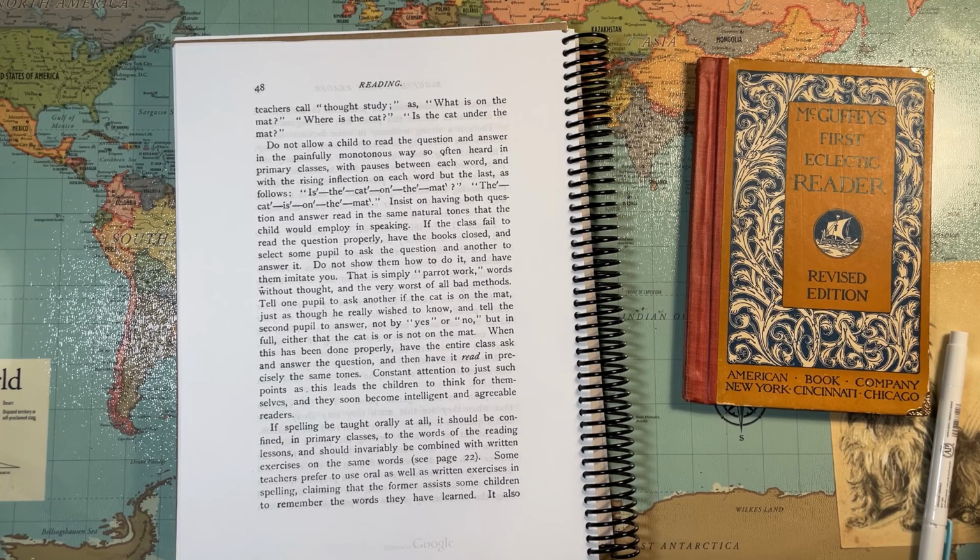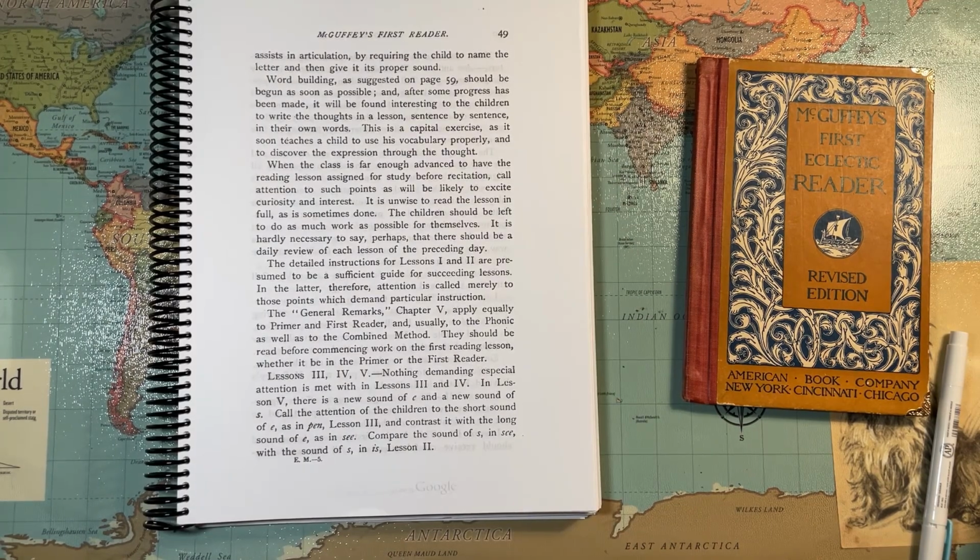If spelling be taught orally at all, it should be confined in primary classes to the words of the reading lessons and should invariably be combined with written exercises on the same words. See page 22. Some teachers prefer to use oral as well as written exercises in spelling, claiming that the former assists some children to remember the words they have learned. It also assists in articulation by requiring the child to name the letter and then give it its proper sound.